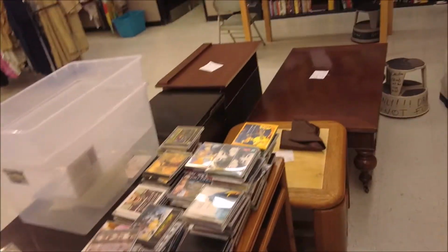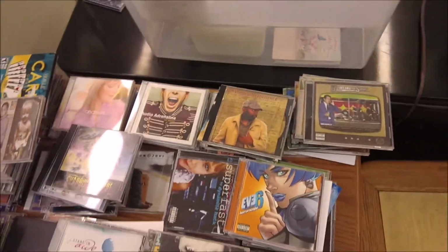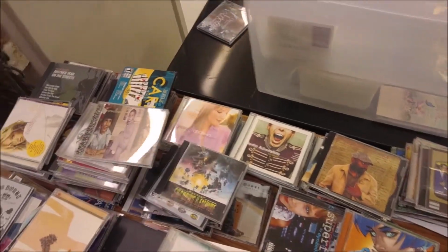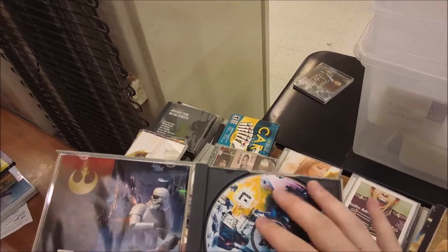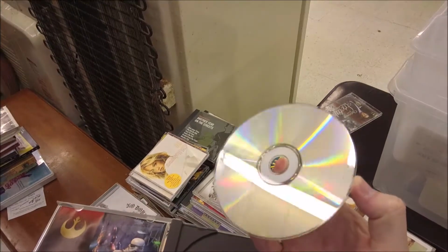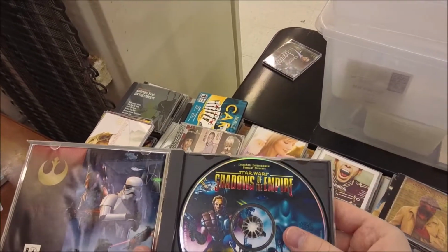And so I'm in the back perusing the CDs and games and whatnot. And to my left, I see a copy of Shadows of the Empire for Windows 95. It is a very classic game, and I saw it, and the disc was in really nice condition. So yeah, I'm gonna get this.